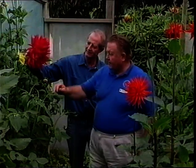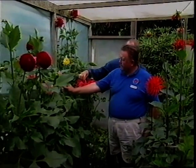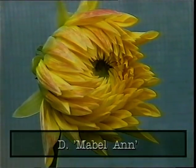And then over here we've got a new one, which is Madeleine Anne. An interesting gold. Yeah, it'll be a giant decorative. That's the first bud of it. That's the first bud in New Zealand.